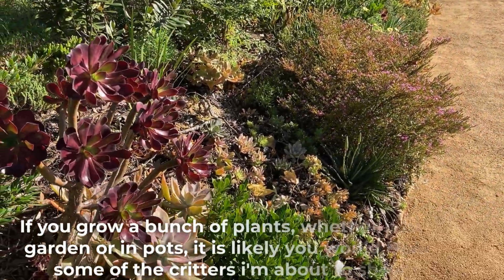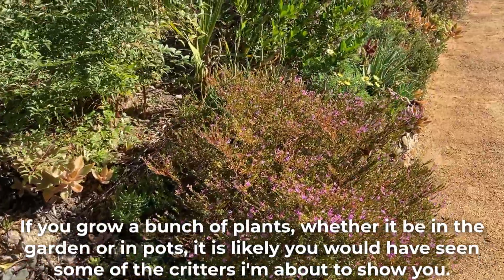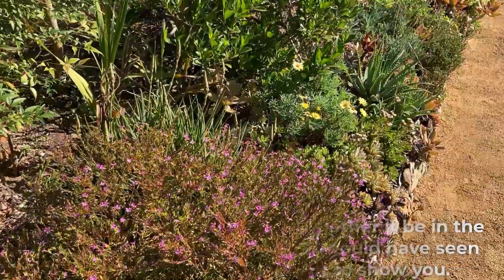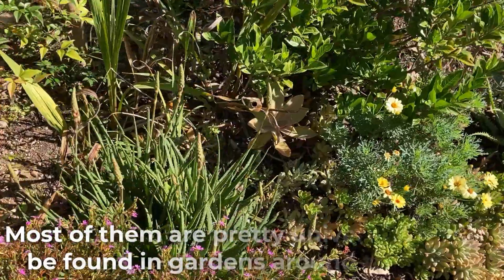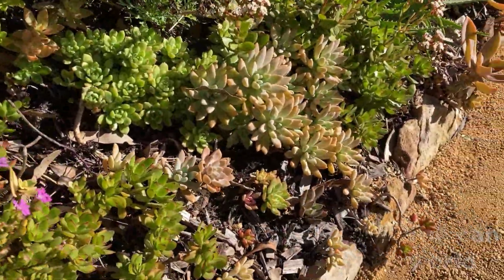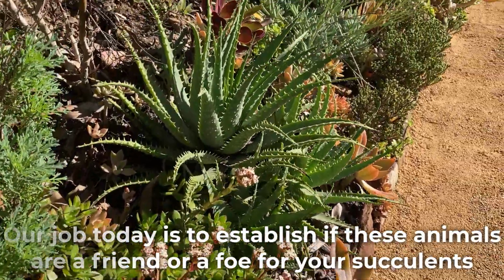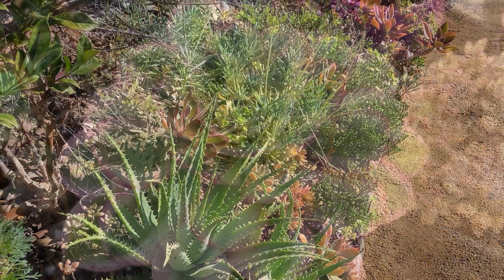If you grow a bunch of plants, whether it be in the garden or in pots, it is likely you would have seen some of the critters I'm about to show you. Most of them are pretty universal and can be found in gardens around the world. Our job today is to establish if these animals are a friend or a foe for your succulents.